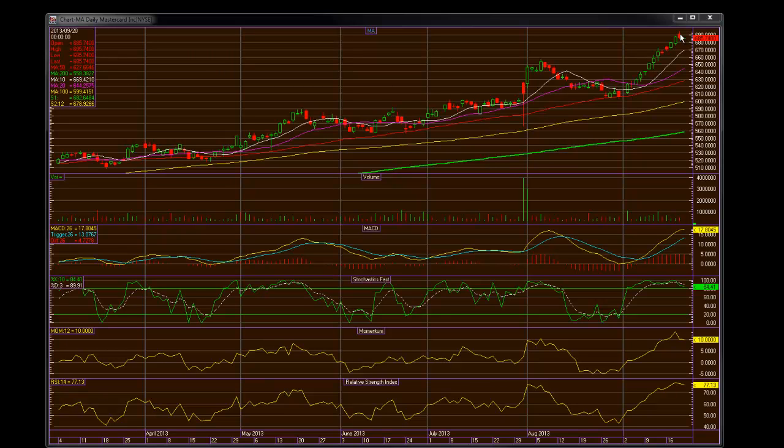9/22/2013, 52-week high, Mastercard. Mastercard loves to have reversals at 52-week highs. This thing has gone parabolically straight up to all-time highs, where we're looking at how to fade the stock, short the stock to the pullback.